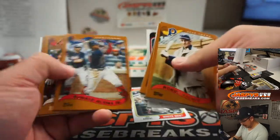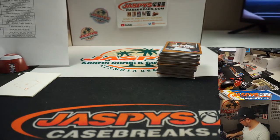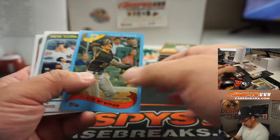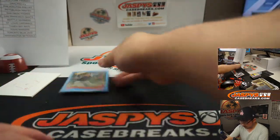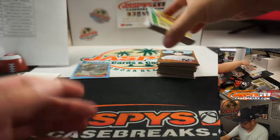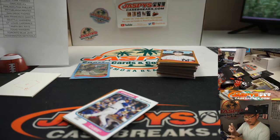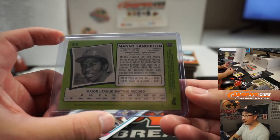Got a couple quick one-box breaks after this, ladies and gentlemen, and then I'm going to call it after that. All right, we should have one more autograph to go, so fingers crossed. Is this it? No, that's just light blue Kevin Newman to 25. Is this it? It's Manny Sanguillen. Our last autograph is for Sanford Card Blaster and the Pirates. There you go. There he is. That's what he's all about. There you go. Two chips.